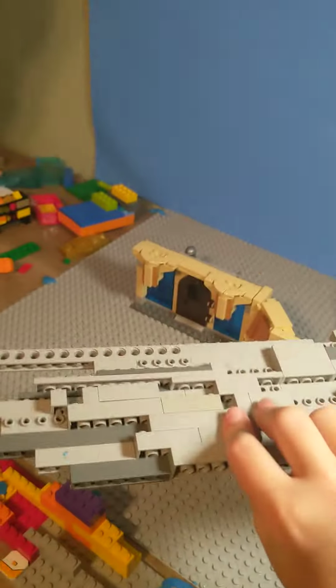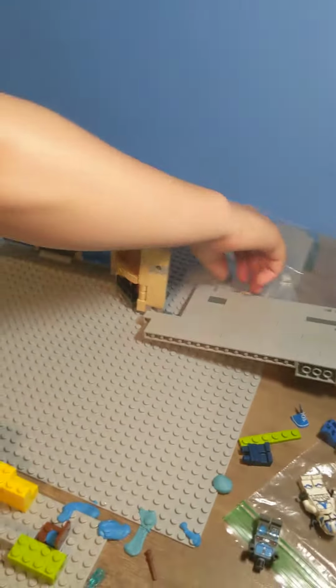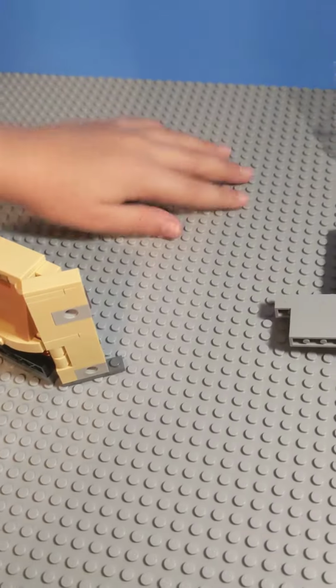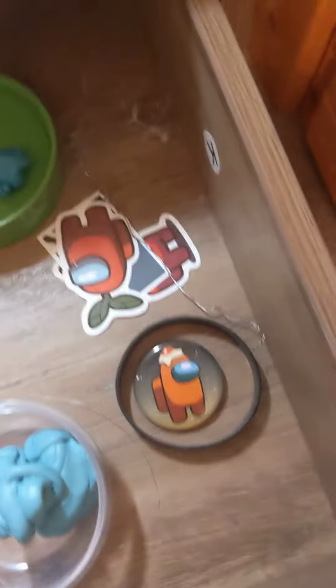So this is the expectation right here. This is the expectation versus the reality. It's really ugly. But hey, it gives you content. Oh, and behind this Lego set is, no. Never mind that. And in this drawer there is stuff.